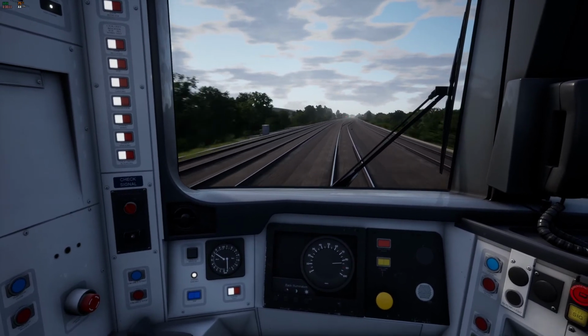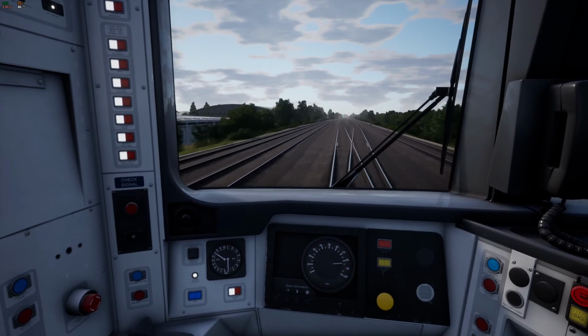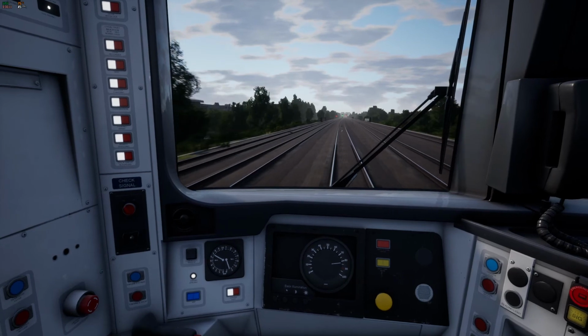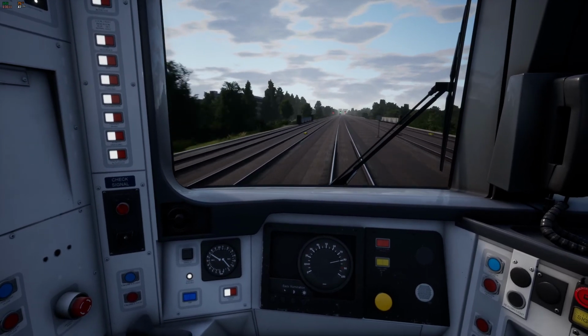So just as we go over these points, I'll put ourselves into step one braking to slow down for the 40 miles per hour speed zone. I'm now going into step one braking.